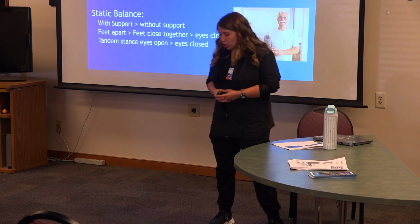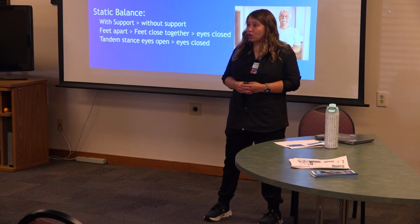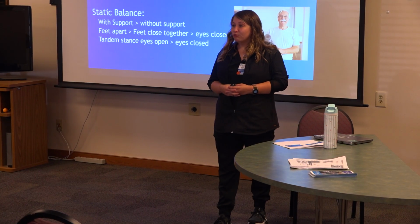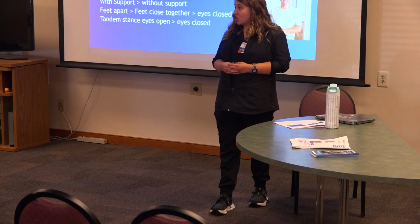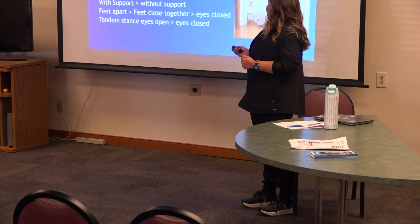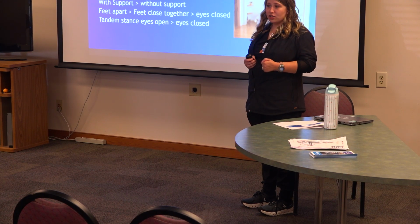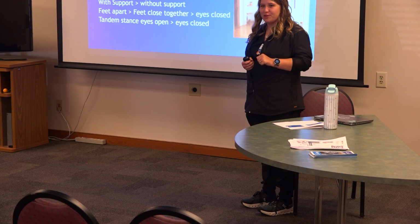You can make it a little easier by starting with your feet apart. You can make it a little harder by moving your feet closer together, or moving one foot forward and one foot back. Those are ways to increase the balance challenge and help increase your stability. At the bottom there too it says eyes open and eyes closed. Don't close your eyes and work on your balance unless somebody else is around you. Sometimes that can really throw off the balance.